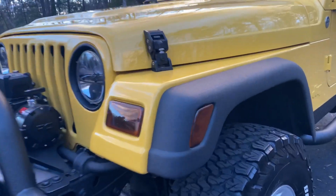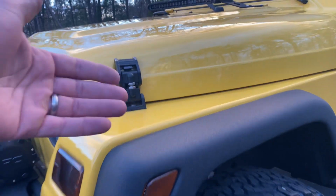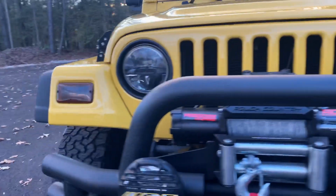We also did a very, very light smoke on the lenses. The orange was just such a strong contrast with the yellow that we darkened those up just a hair, just to give it that nice little custom look.